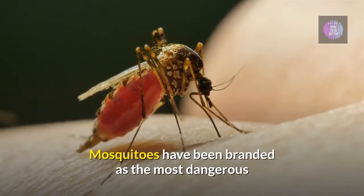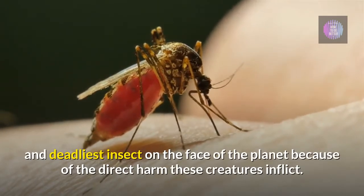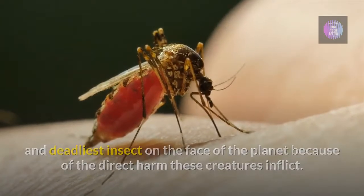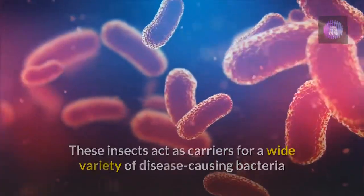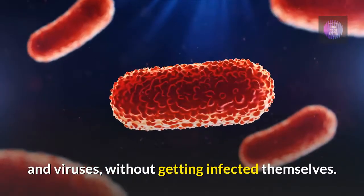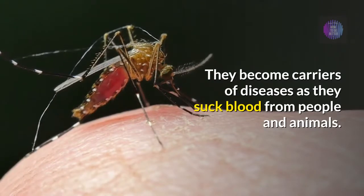Mosquitoes have been branded as the most dangerous and deadliest insect on the face of the planet because of the direct harm these creatures inflict. These insects act as carriers for a wide variety of disease-causing bacteria and viruses, without getting infected themselves. They become carriers of diseases as they suck blood from people and animals.